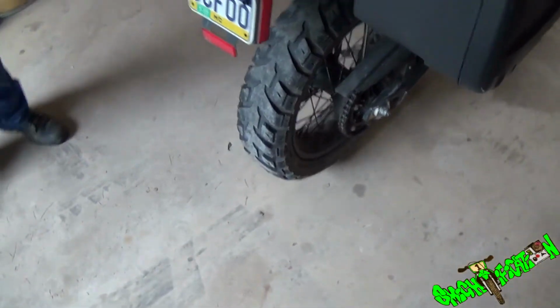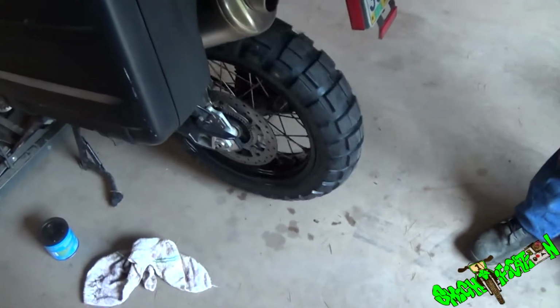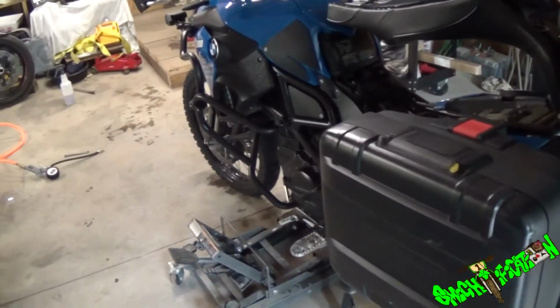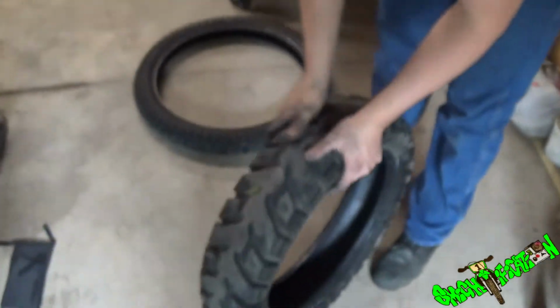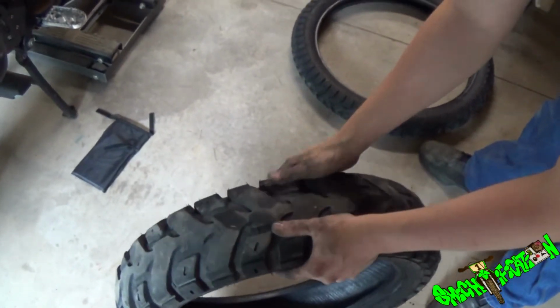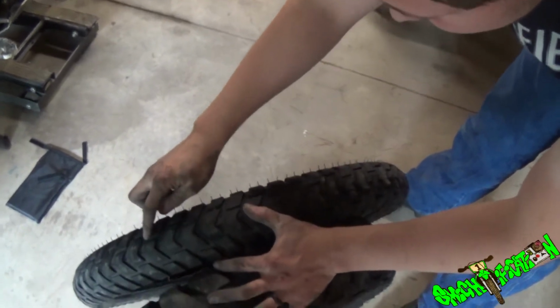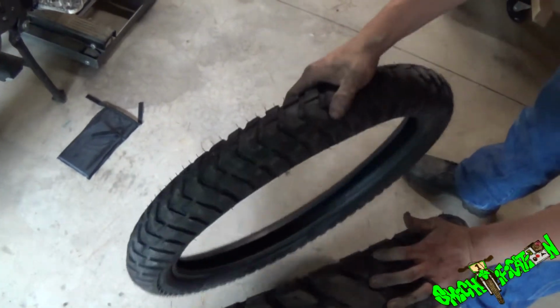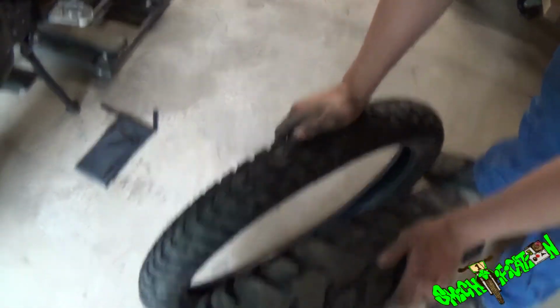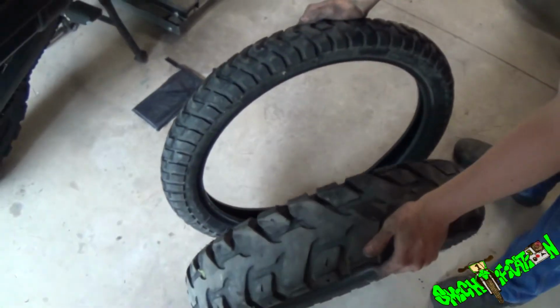So now we're gonna come back here and take the rear. And there we have it, folks. We got our Shinko on the rear. This is the 805, the 804 up front. We got our Heidenaus off. And you know, this one's ready for the scrap heap. This one, I personally wouldn't ride anymore. We got a fraction of tread right here. Like I said, I got over 7,000 miles. So I think I got decent wear out of them.